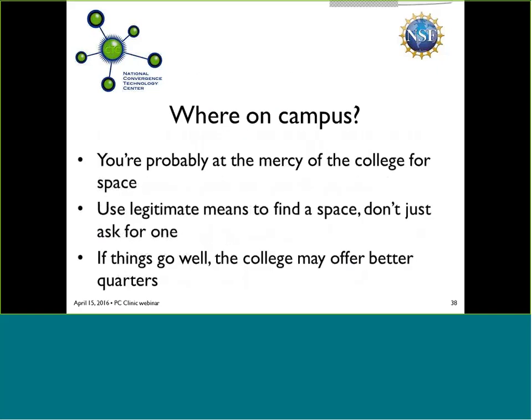You're at the mercy of the college for space. If you're really, really lucky, you might find a location that is high traffic. We were exceptionally fortunate to have space open up for us. But finding some place that is not rat-holed away, where you can actually create a presence, is a big part of success as well.